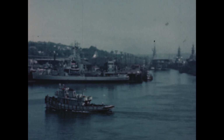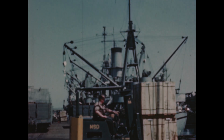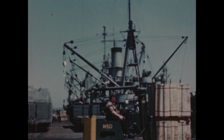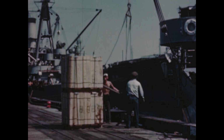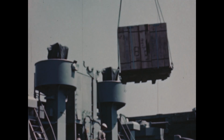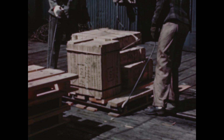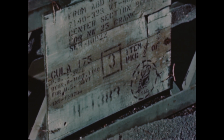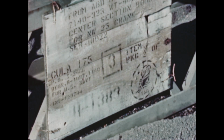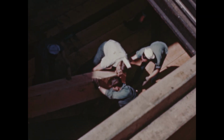At Seattle's Pier 91, the Naval Supply Depot, additional items are loaded. General supplies are carefully packaged or crated to minimize water damage and to withstand the rough handling of quick unloading on a beach. They are palletized to speed up loading and unloading. Containers show item shipping designator, requisition and order numbers, vendor, item, and weight in cube. Lumber is packed by size and length.